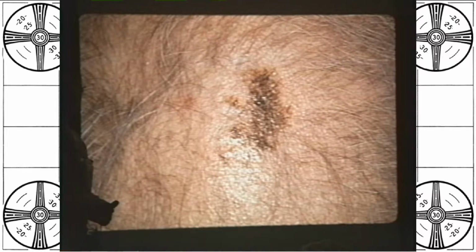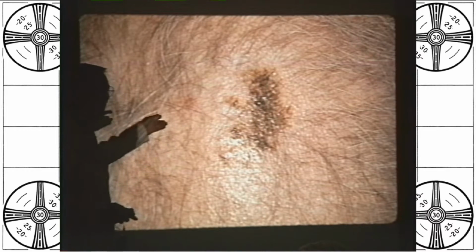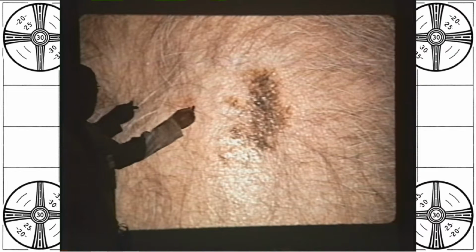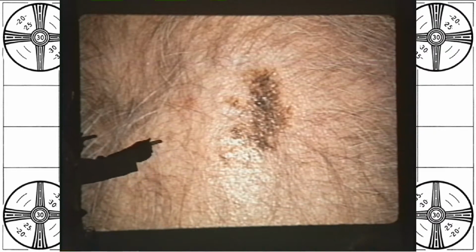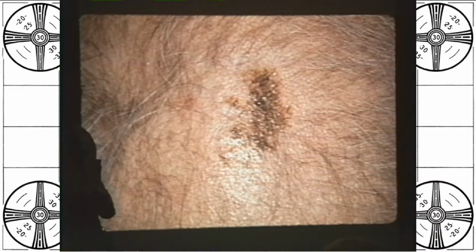Now we'll get into ones that are a lot more difficult to tell. If you look at this, probably Dr. Day showed you some slides this morning, and he called this melanoma or lentigo maligna or some other malignancy. So this would be very difficult to tell. And on biopsy, this turned out to be seborrheic keratosis.